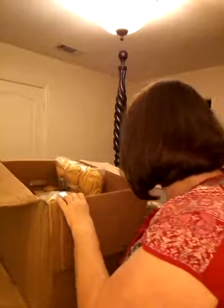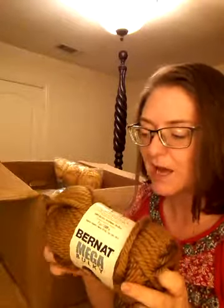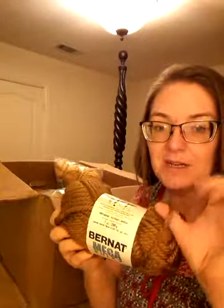Let's see, and then I've got quite a few of these Bernat Mega Chunkies. These are huge. These are a heavy, big, thick yarn. This is a number 7 category weight.